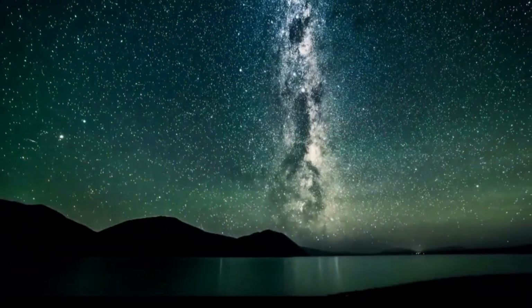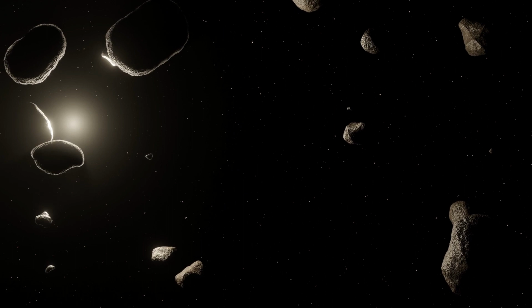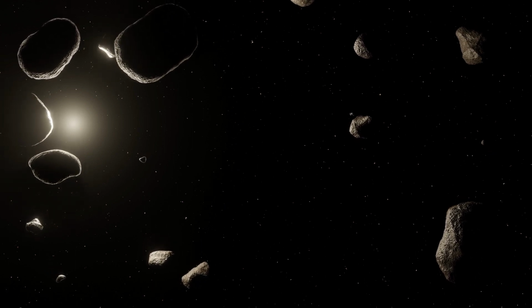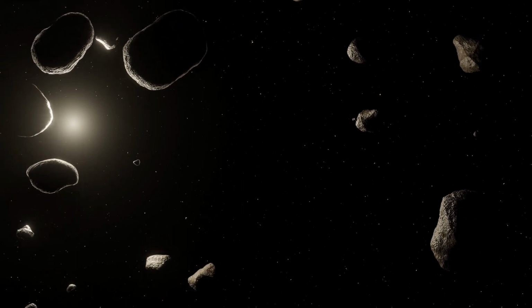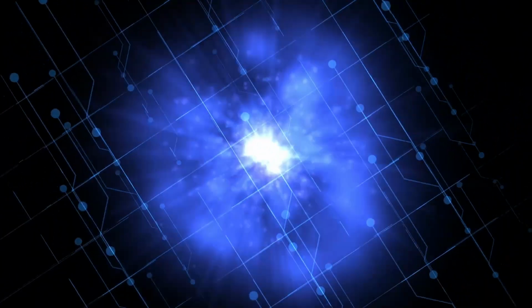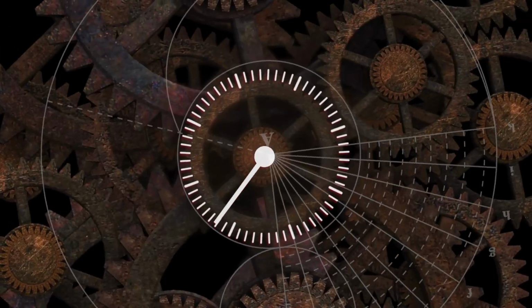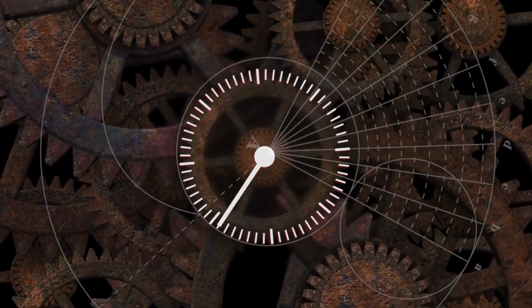Have you ever looked up at the night sky and wondered what caused the asteroid belt? I mean, it's this massive ring of rocks that's been hanging out between Mars and Jupiter for billions of years, so how did it get there? Well, my curious friends, today we're going to answer that question and dive deep into the fascinating world of the asteroid belt. But before we do that, let's take a quick look back in history.